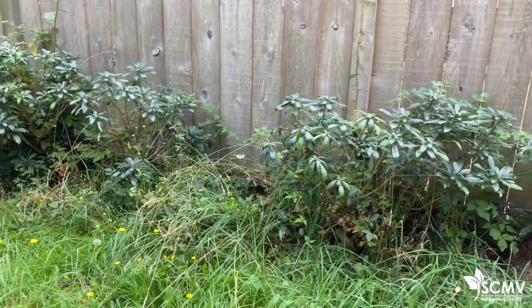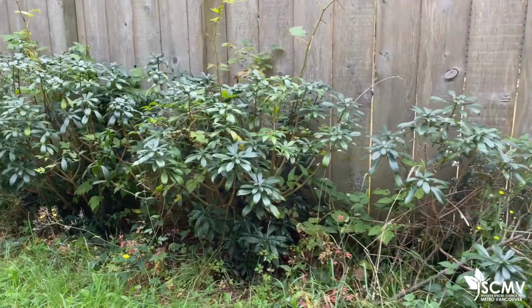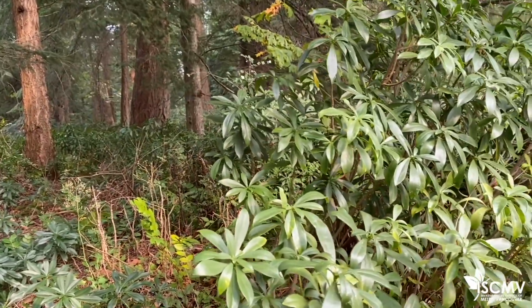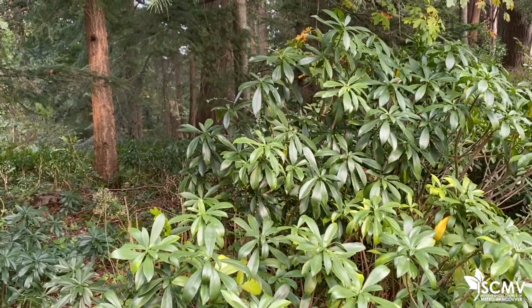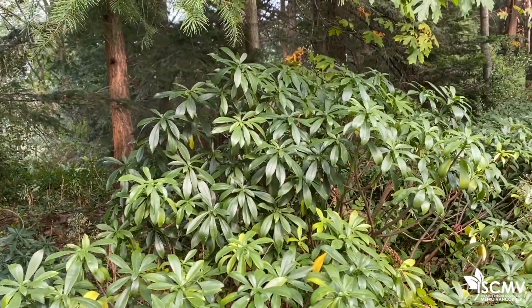Daphne Laurel can be found at roadsides and/or moist wooded areas. It is also a very adaptable species and can grow in sun or shade, which makes it a very successful invasive. It can be spread by either its root system laterally or through the berries, which are eaten by birds and then dispersed throughout areas.